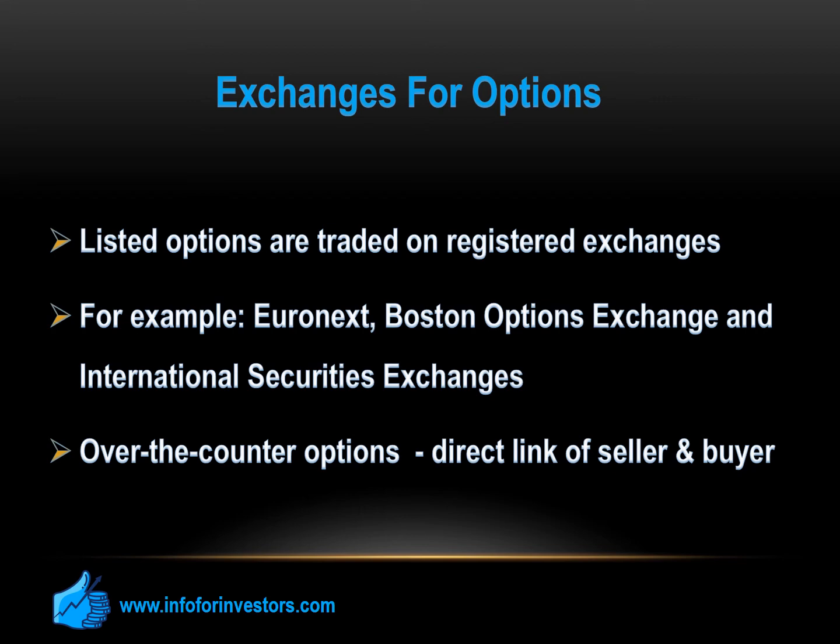Here it's good to mention two terms and explain why they matter. Market makers are broker-dealer companies which make sure that there's enough liquidity of a stock in the market. The NASDAQ is an example of a market maker.